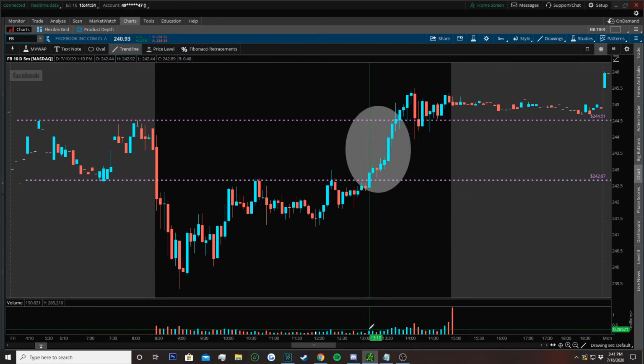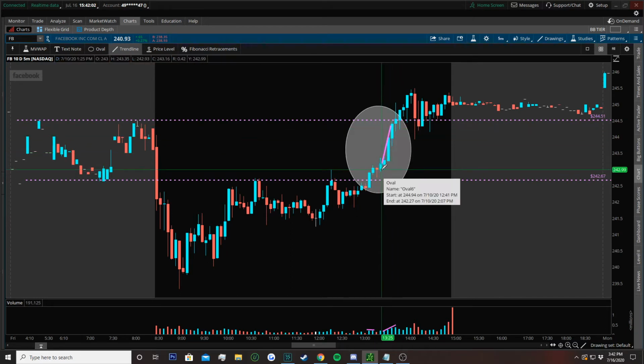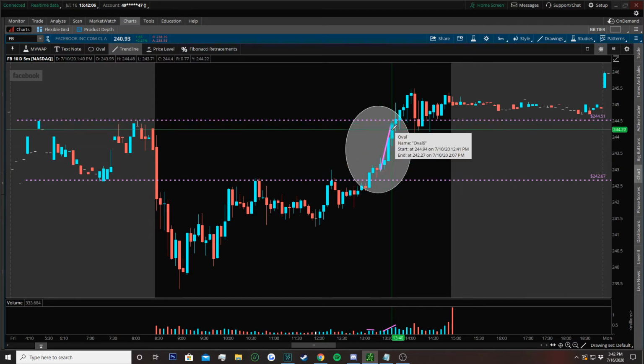So you finally broke the level with volume. And then you had rising volume all right here. So as soon as you broke that, you had rising volume to here. So in just 4, let's just count that. Let's say you had a bad entry, 243, and you had an amazing exit, 244. From 243 to 244.19, you just made $1.19 on Facebook.